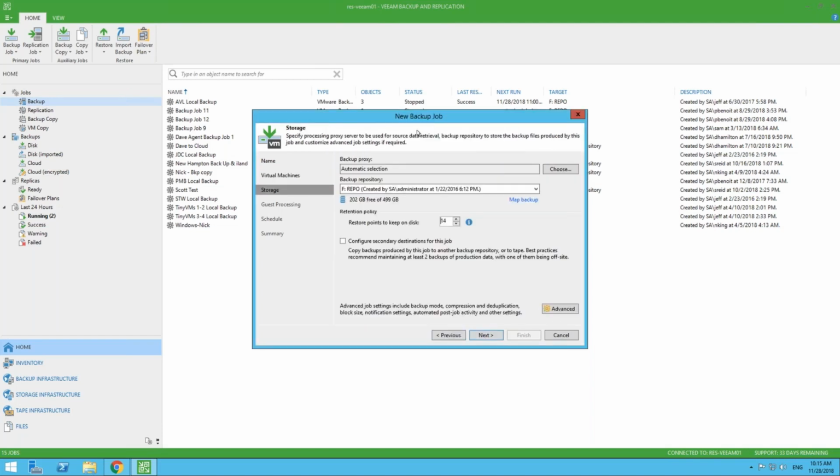In terms of storage, the only difference between a local backup and a cloud backup is the repository that you pick. In this case, all I would do is select the iland cloud repository as a repository to send that data. Again, the same familiar settings that you would be used to in terms of restore points, scheduling, and processing. This is all selected through the backup job. So this is a very quick way to send data straight to the repository.